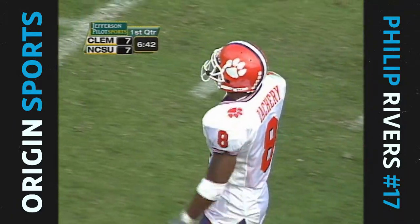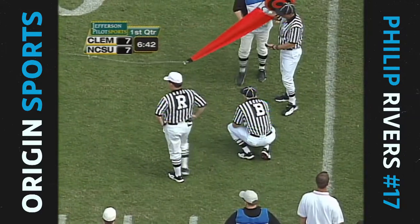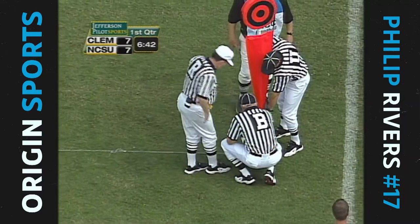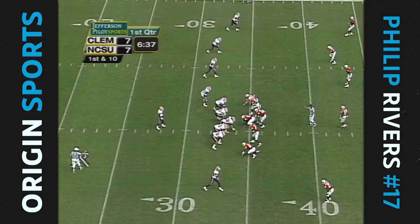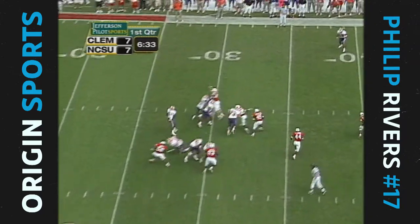We got a measurement down on the field. This is going to be close enough for the first down as you look at Travis Zachary. Call it, Steve. Three touchdowns against Georgia Tech. Well, we were a little obstructed there. He got it. First and 10, Clemson. Dantzler.